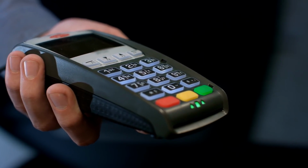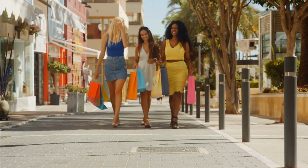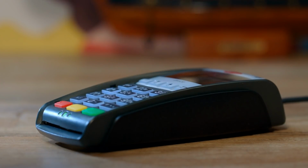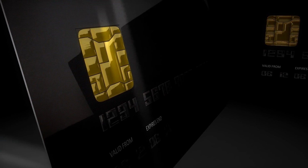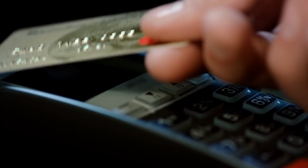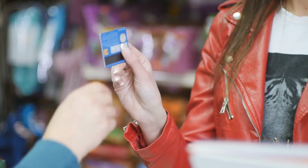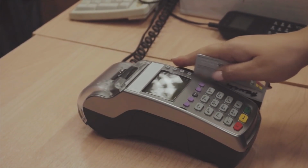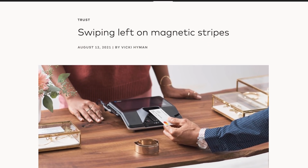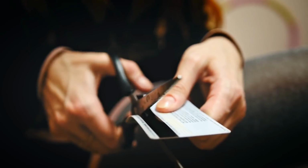Credit cards with magnetic strips have been around since the 1960s, and up until about 10 years ago, this was the only way to make physical transactions with a card. But in recent years, we've seen the implementation of chip technology and contactless payments like Tap to Pay and Apple Pay. With these new forms of payment technology in play, swiping cards with magnetic strips is actually now the least secure way to use a card, and Mastercard has announced that the end is near for magnetic strips. The technology will be phased out over the coming years.